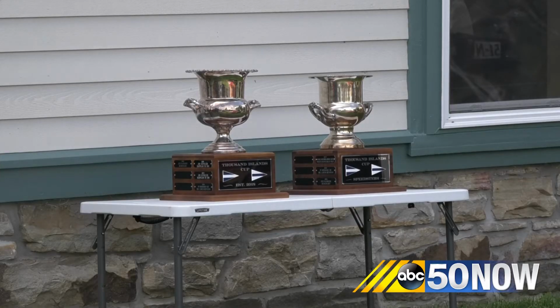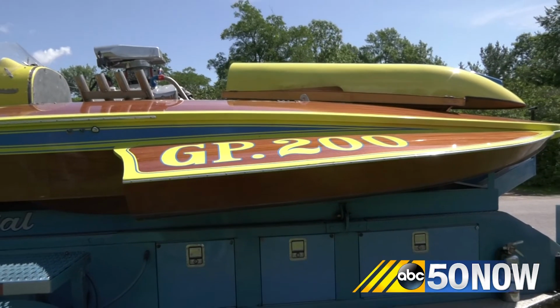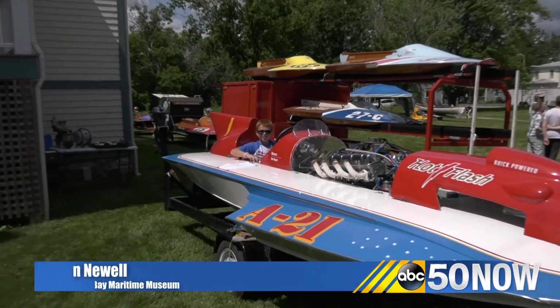And now, boat collectors, retired and active racers alike, are working to keep the vintage boat racing tradition alive in the North Country, ultimately hoping to share their passion with younger generations. I hope the younger people appreciate the older stuff, and I think that's a problem these days. There's not a good connection with younger people and older things.